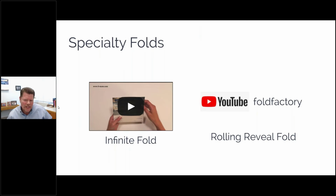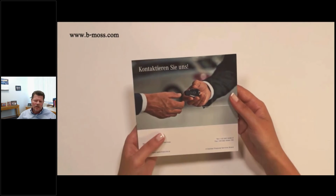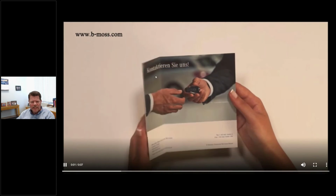Not very professional. So there are a number of different specialty folds. This one is one of our favorites. It's in German, so you can't see what it says, but it's called an infinity fold. It allows you to tell a story as the piece folds out in all kinds of different ways. It's really a neat technique.